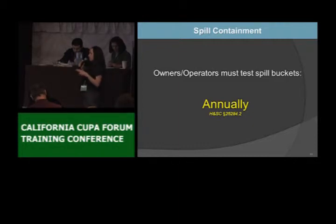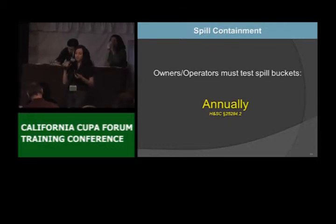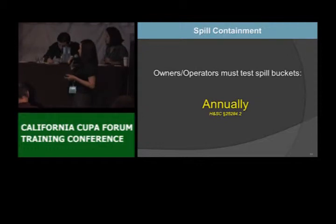Now, the owners and operators are the ones always responsible for doing the testing. Now, the spill buckets, as opposed to the rest of the equipment where a technician has to be certified to do the test, can be tested by anyone. It can be the owner of the UST who does the test. But most of the time, we see the technicians doing the test during the annual testing, so they just have all components tested at the same time.